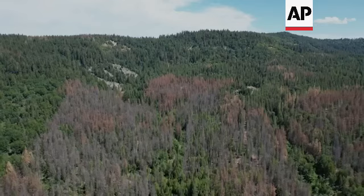I think this work is incredibly urgent. I think the forests as we know them in California and across the West, they're dying. They're being destroyed through fire, they're dying from drought, disease, and insects. And like I said, they're dying at a pace that we're having trouble keeping up with.